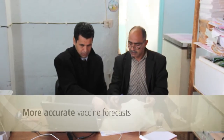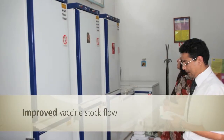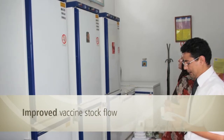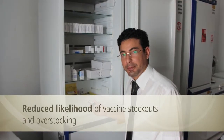Firstly, national managers can now generate more accurate vaccine forecasts. Secondly, at district level, vaccine stock flow has been improved, increasing stock turnover and reducing average days in stock. Thirdly, the likelihood of vaccine stockouts and overstocking has been reduced.